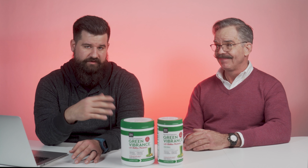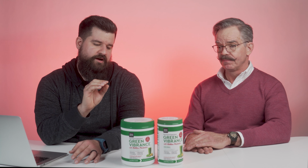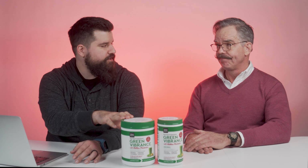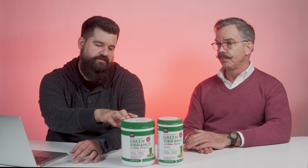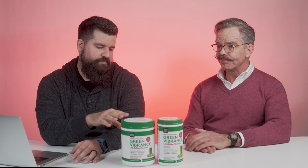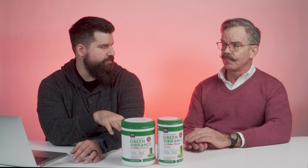So it's important to eat those vegetables and not replace this totally. But on the days that you miss, it is definitely a good option. So let's talk probiotics for just a second. This actually does have probiotics built into the powder itself. It's 25 billion CFUs. Why is it so important to pair probiotics with this greens powder?